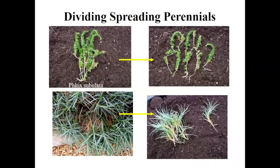There are also spreading perennials, which can be divided as large clumps. Each clump is planted as a unit. Thrift and dianthus are examples. The sections are pulled apart into individual stem pieces, and you might want to use a rooting hormone to stimulate root growth, to help get them to grow.